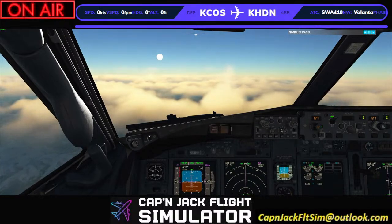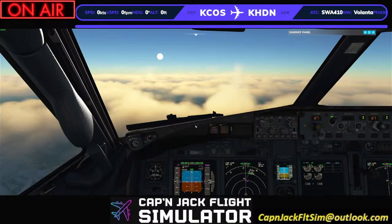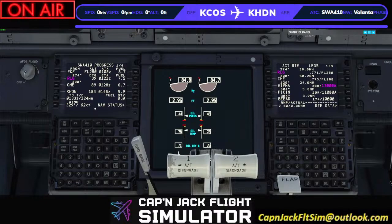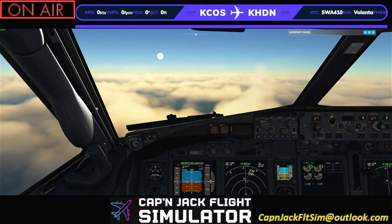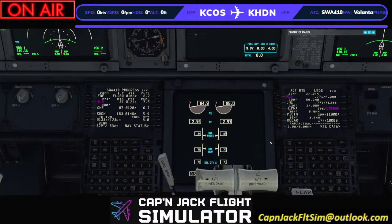Okay, I want to keep a watch on when our top of descent is going to be. So let's get down, top of descent, 125 miles. Okay, everything's looking good. I'm seeing a little bit of a discrepancy though in this flight plan, so we're going to take a look at that.